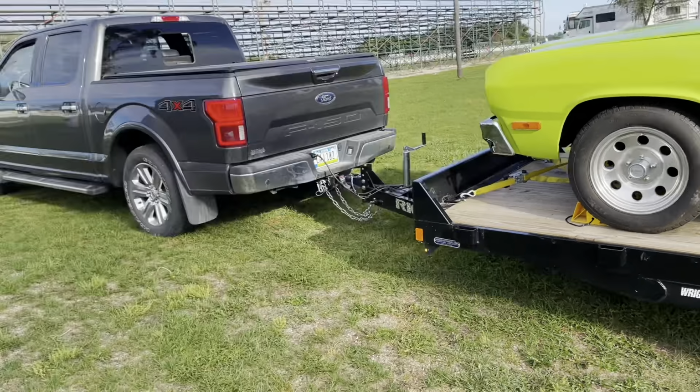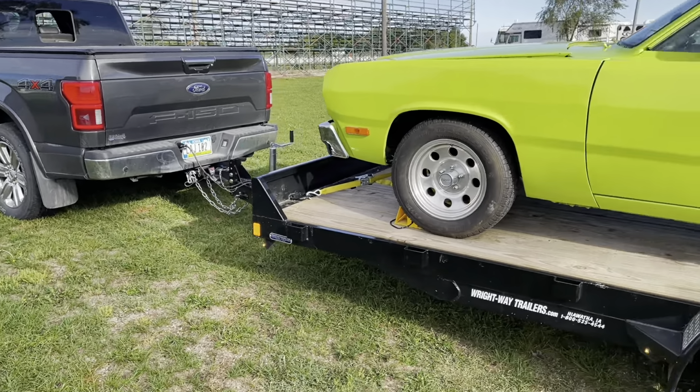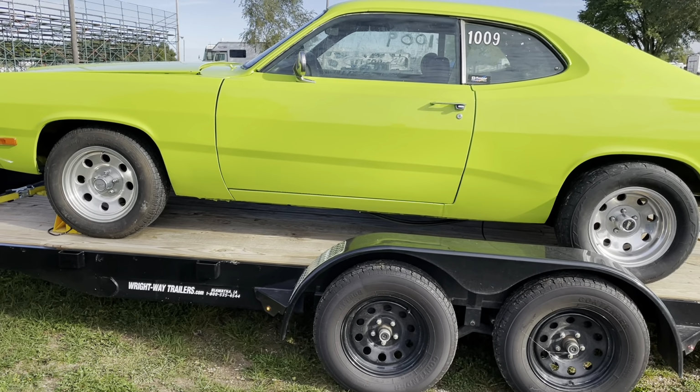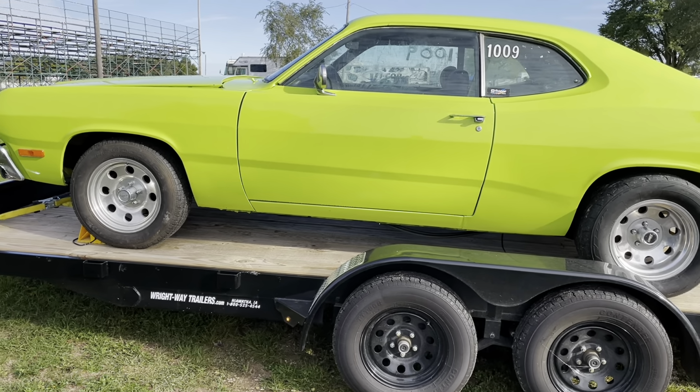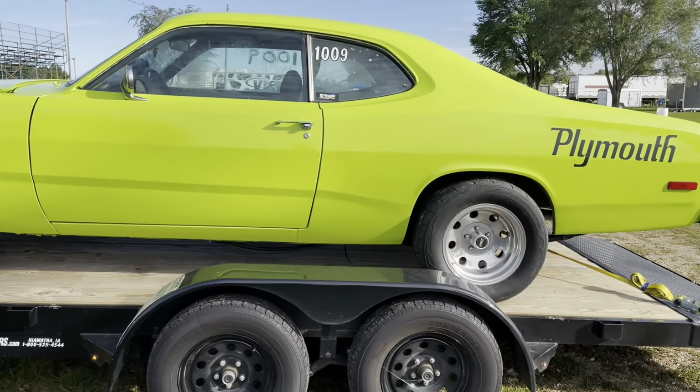It looks like the track prep is, I mean, I wouldn't say it's prepped, but they scraped a lot of the gummy tire marbles and everything off it. So hopefully that's a good sign. Hopefully you can take advantage of that. But we're going to get strapped and then let you know when we unload the car.